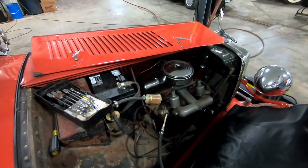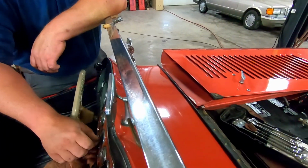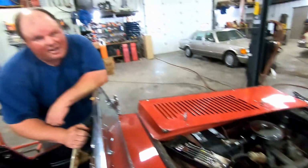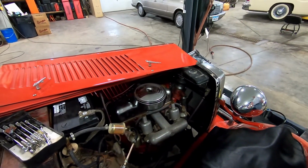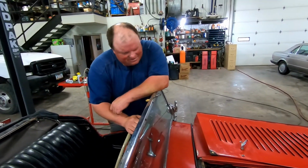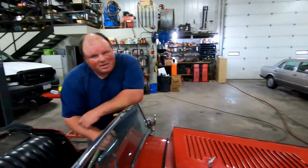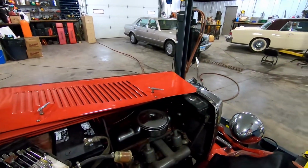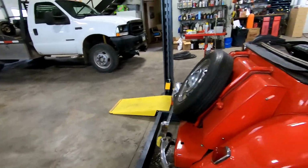Coming in. All right, well, this is the first time we're gonna see if it'll start up. Or you gotta pull this to start it. Oh my gosh. Wow. When was the last time this thing ran? I don't know. I've never seen it on that long. Oh my gosh, the fan clutch works. The fan wasn't spinning and then it started. What in the world? I feel like that was too easy.